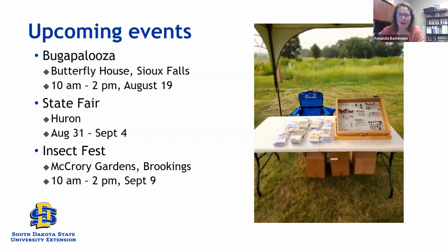And then another plug for some of our upcoming events. I know I mentioned these quickly last week when I was presenting from Sioux Falls, but for those of you in the Sioux Falls region, August 19th is Bugapalooza. For those of you in the central-ish part of the state, or who want to make a trip to see the state fair, if you haven't already, at any point in previous summers, come join us there. The horticulture building will have talks all 4 days, and then the master gardeners will have a table there to answer your questions and hand out some publications. And then in the Brookings area, we've got Insect Fest at McCrory Gardens on September 9th.